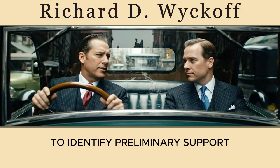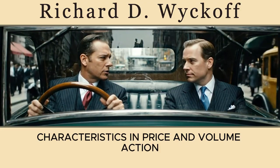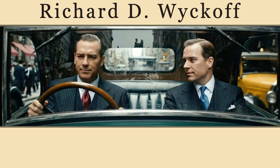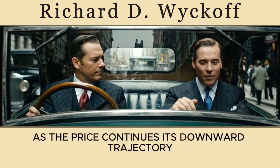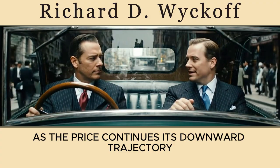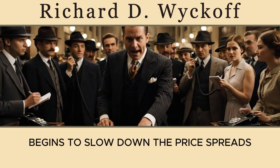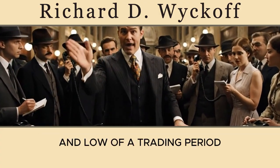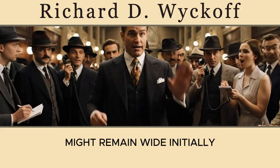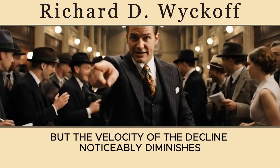To identify preliminary support, traders should diligently look for specific characteristics in price and volume action. Typically, one would observe an increase in trading volume as the price continues its downward trajectory, but critically, the downward movement itself begins to slow down. The price spreads, which represent the range between the high and low of a trading period, might remain wide initially, but the velocity of the decline noticeably diminishes.